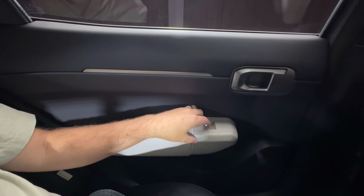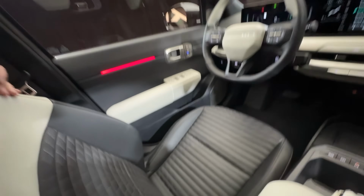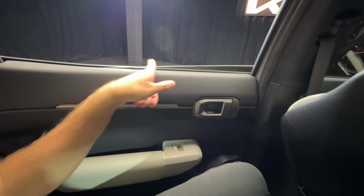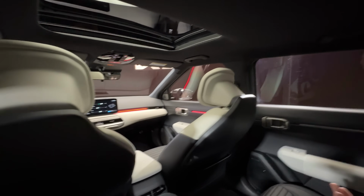Windows maybe turned off back here, not really sure. Wait, is that a thing? Window, oh yeah, window lock. Okay, windows are unlocked, let's try it. Almost all the way down, not quite. There's a little edge there, but that's passable, I'll take it. And then you have your kind of quarter window there, which is interesting. So visibility, really quite good. And space, like I said, really quite good.